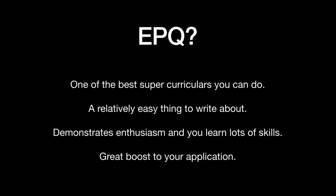I think it's just really good to mention, because not all universities will give a grade drop for doing an EPQ. Some do, so they say if you get an A in your EPQ, instead of our usual offer, which is 3 A's, we'll give you AAB. So not all universities do that, but then it can still be worth doing an EPQ, because it is a really great super curricular and you learn lots of things, and it really does demonstrate your love for the subject, because it is quite a commitment.